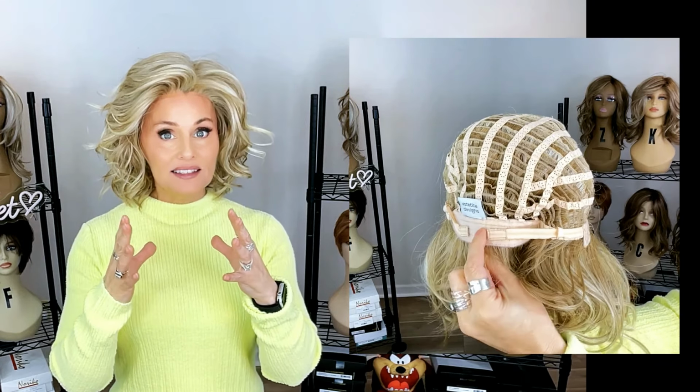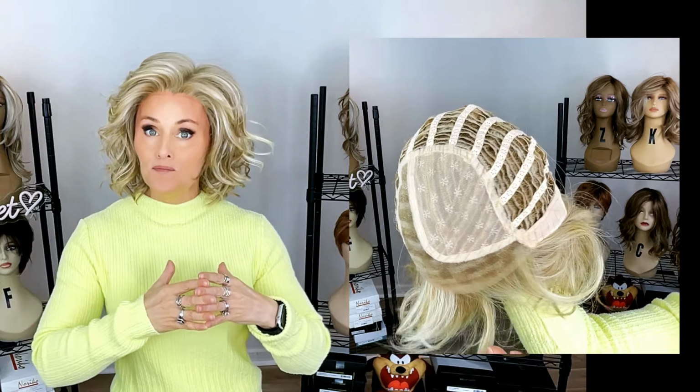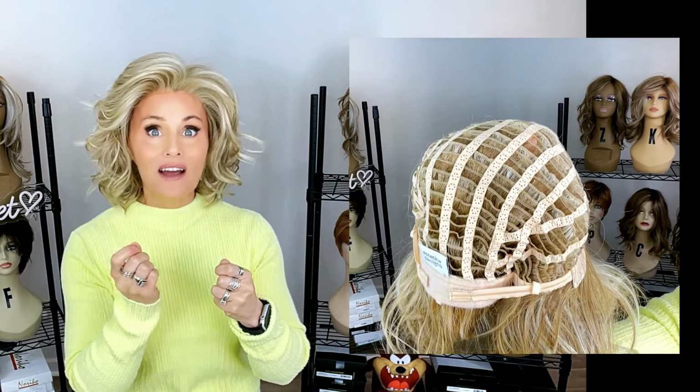These caps seem to fit me a little bit better. I would say that they still have that average to average large appeal, but I am getting a better, more secure fit with these Velcro adjusters. And guess what? They don't fall out of the pockets. Again, I think there's still enough stretch in Estetica to accommodate that average large.